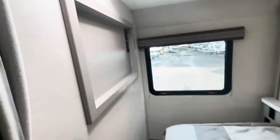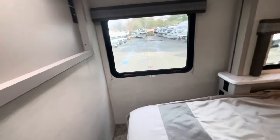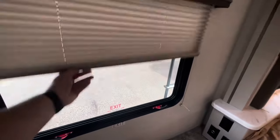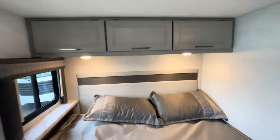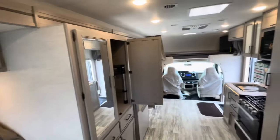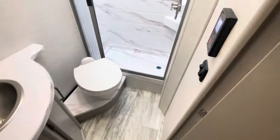Queen walk around bed, you got a spot there for a TV, vent, your thermostat, large window in the back with the shade, and a shade and window there with a little cubby hole for storage, charging ports, overhead storage, and lights. Again, AC ducts, and a privacy curtain that closes off the bedroom from everything else. And with the curtain closed, you can still make it into the bathroom, no problem.